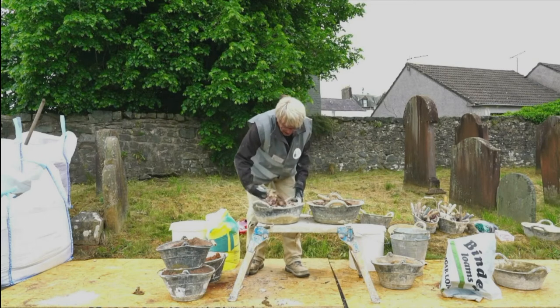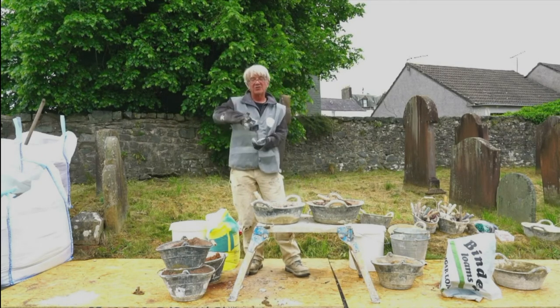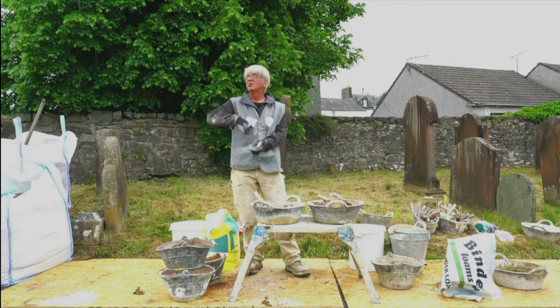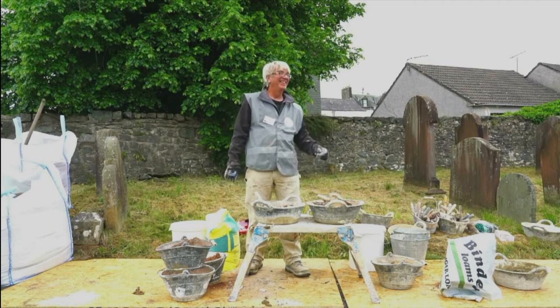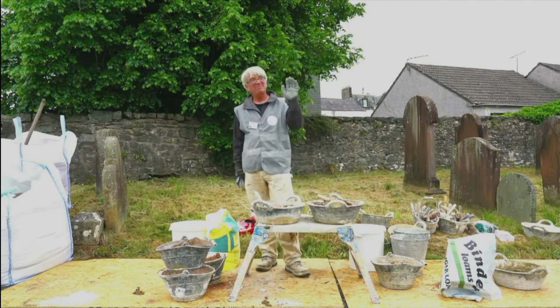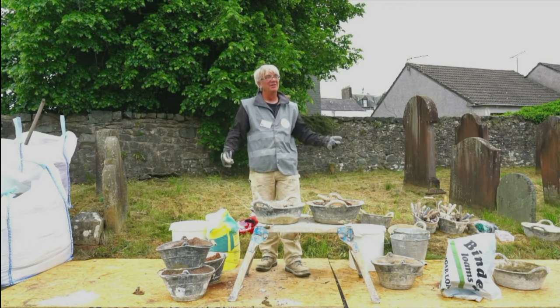I'll mix it at 1:2. I wet up the background a little bit. I stroked it on, and it just peeled straight off again. And I thought, oh, yeah, I remember that lime putty. But you stroke on a bit of hot mix, and it's never coming off again. Believe me, that's the difference.